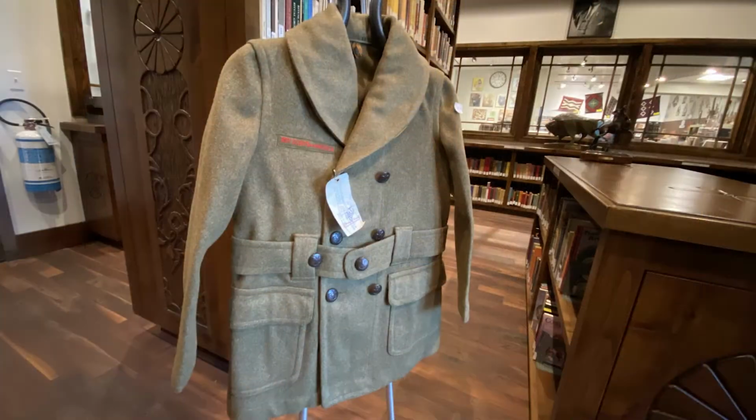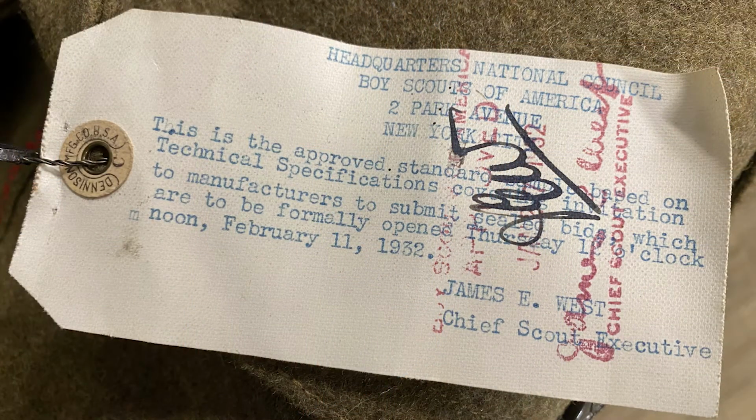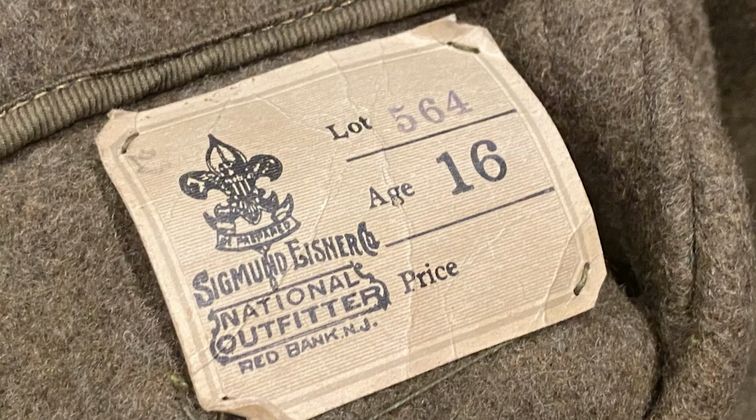In the collection of the National Scouting Museum, we have 2 samples of the Mackinaw Coat. The first artifact is a very special sample of the BSA version of the coat. It's a manufacturing sample approved on February 11, 1932 by James E. West, Chief Scout Executive. Note the official tag and the initials of West, signifying that this is the approved standard sample based on technical specifications covering invitation to manufacturers to submit sealed bids. Lot number 564 was produced by the Sigmund Eisner Company and is sized for a 16-year-old Scout.